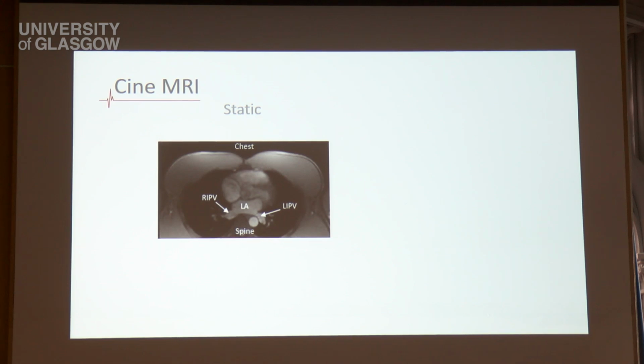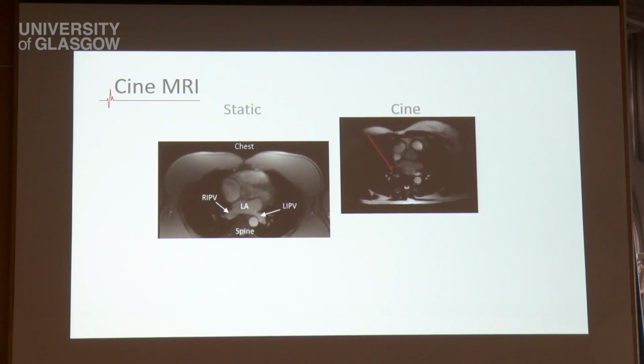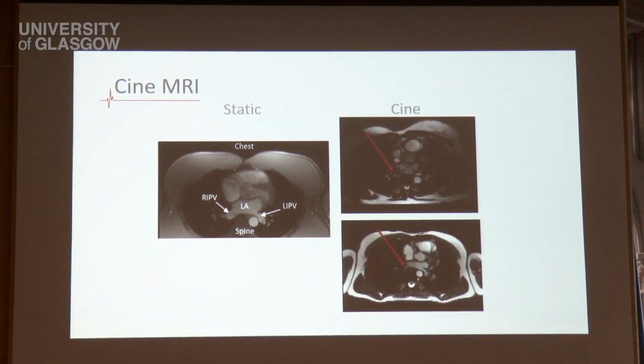So what's the problem? Because they all looked fantastic. But when we look at the pulmonary veins, it's a different story. In a static image, you can see the left atrium, that top chamber, and 2 pulmonary veins, one from each side. Looks beautiful. But when we introduce cine imaging, we're seeing it's not working.